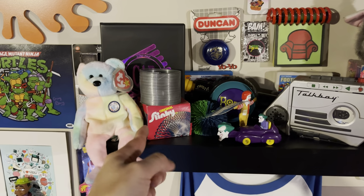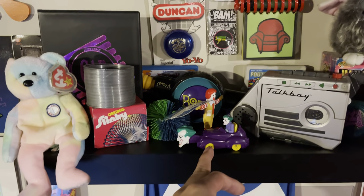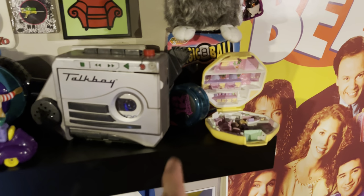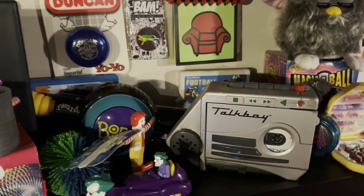Beanie Babies, the original Slinky. This is the original one. Ronald McDonald's. We got some McDonald's toys sitting in here. We got the original Talk Boy. Who can forget about that? We got another Polly Pocket sitting up here. We have the Yak Back, if you guys remember that, that you would talk into. That thing was nuts. We got the original Bop It.